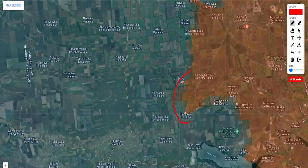Then the Russians could move to the south towards Staroterny and create a pocket for the Ukrainians trying to defend Berestivsky. The Ukrainians trying to defend this village, and then trying to hold off the Russians from the north here. It's going to be a very tough time. And so I expect, it's very possible that by the end of November, the Russians will completely capture this entire area here. The northern part of the pocket will be closed.